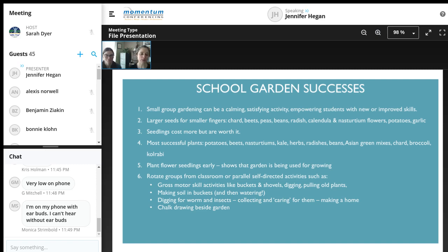And then I just wrote number six, some of the parallel type of activities that I always seem to fall back on when I have a larger group, a full class, and I want to divide them up so I can have some one-on-one in the garden bed for something specific like planting or a particular careful harvest. And then we have these other activities going on the side.